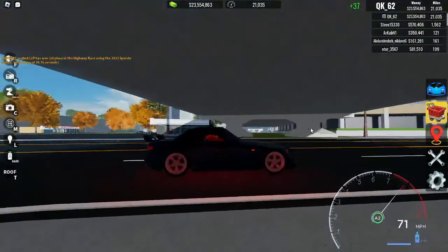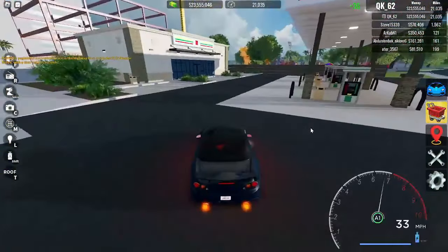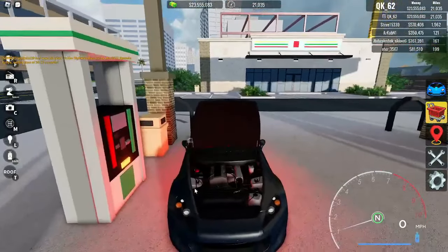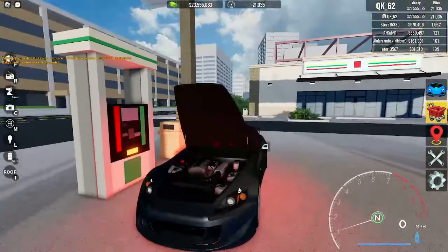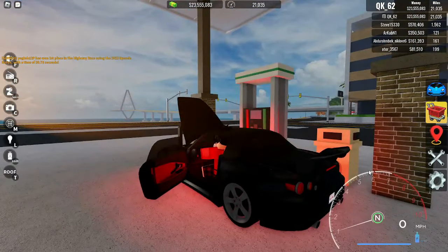And you guys can do crazy specs and stuff like that for this thing as well. It's just so freaking cool, dude. And plus, the engine looks really freaking good. It just looks so good, how detailed it is. It's just such a nice car to have.